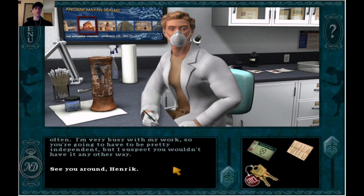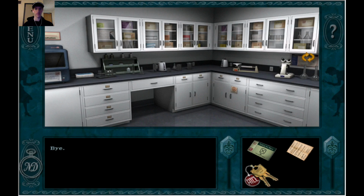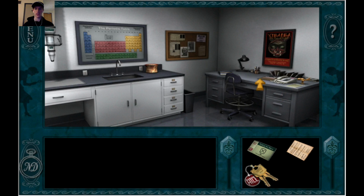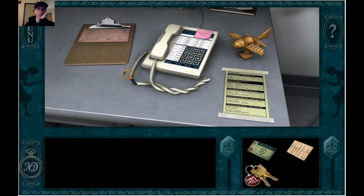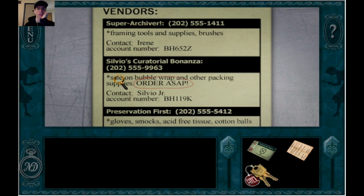See you around, Henrik. Bye. Alright. So, over here is the periodic table, in case you don't know it. This is our desk right here. And our desk requires a bunch of stuff. We also have a pen here. Order bubble wrap and sticky labels. Well, that sounds easy.